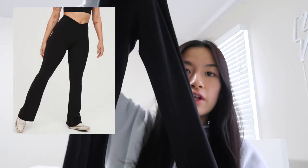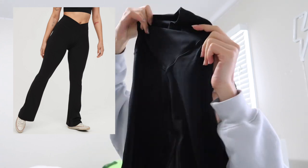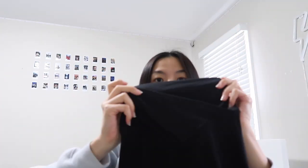Okay, and then I already wore these pants, but I literally love them so much. These are the flare Aerie crossover leggings. And oh my goodness, it looks so small right now. It looks like I won't be able to fit in this because of the waist or whatever, but it's literally so stretchy and it's so nice and it's so flattering. And I don't know how I lived without them. And they were on sale. I feel like they're always on sale because my friend got it in the summer and it was on sale too. But I got them for $40. So that was really good. I don't know how much they are normally.